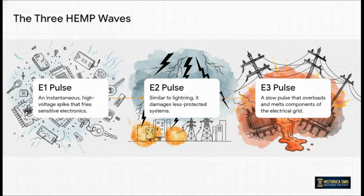A HEMP attack actually hits in 3 separate waves, and it all happens in under a minute. First, you get the E1 pulse. It's this instantaneous burst that fries tiny microelectronics. Your phone, your computer, your car's ignition system, gone. Next is the E2 pulse, which is kind of like a widespread lightning strike that takes out bigger, less protected systems. And finally, the E3 pulse. This one is slower, but it's a brute. It sends powerful currents surging through long power lines, overloading transformers, and physically melting them down, essentially destroying the electrical grid for years.